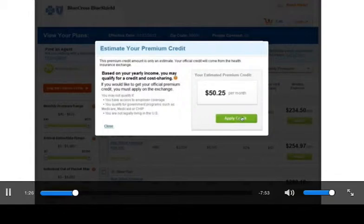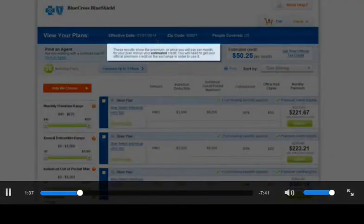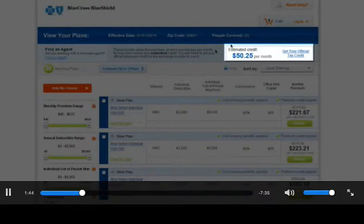After selecting Apply Credit, the user is taken to the plan results view. You can see there are a few changes here in this view for an estimated credit. First, a content piece to remind the user that this is just an estimate. We also display the estimated credit on the top right and have a link that the user can select if they want to go get the official credit amount.